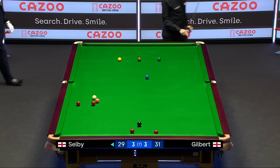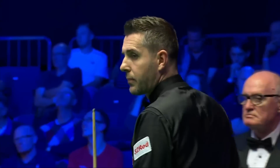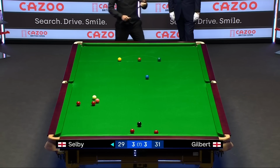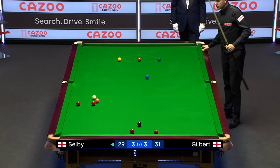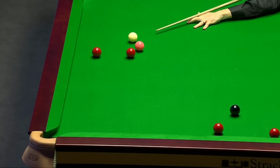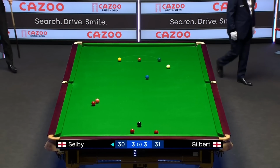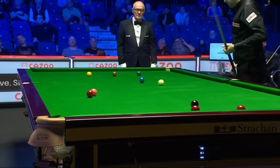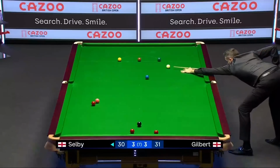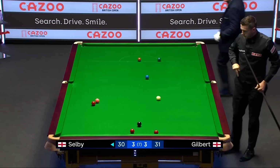Five. Six. Very good pot. So difficult. Can't see the angle there, but very well judged as well. Now, one good positional shot. Yellow is possibly the best ball here. Off 1, 2, possibly 3 cushions for that red, just below the black. Needs the bounce off this top cushion.